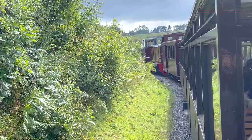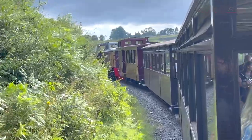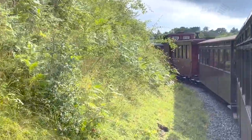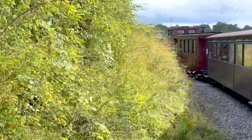Rounding the bend into Pant station and our journey's coming to a close. The Brecon Mountain Railway is a beautiful railway and makes for a fantastic family day out. It is well run and all the staff and volunteers on duty today have been really helpful. I for one can't wait to come back when the sun is shining to take a ride on the steam locomotive.